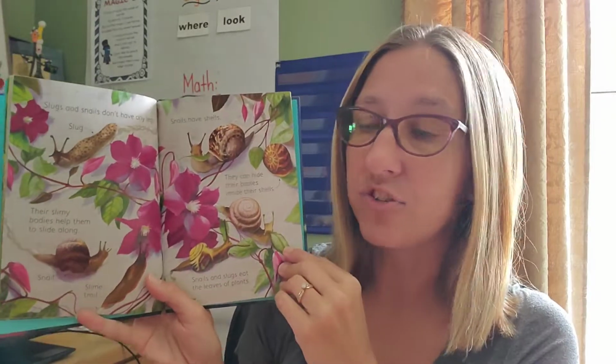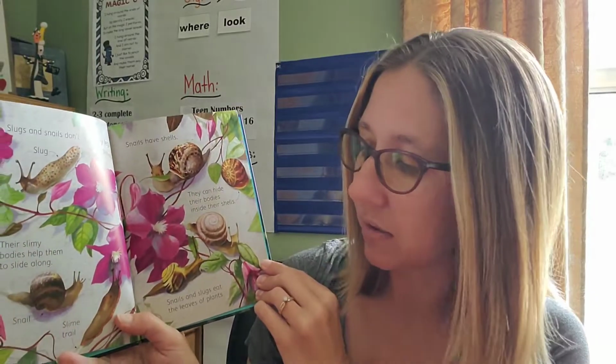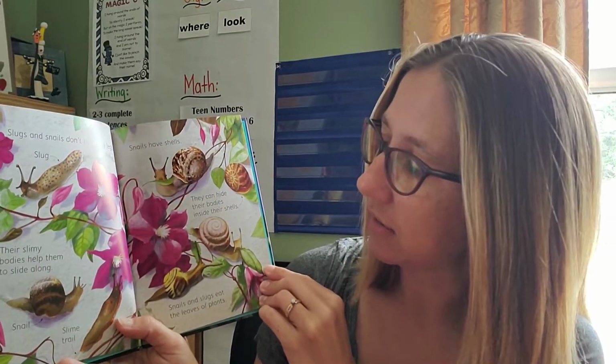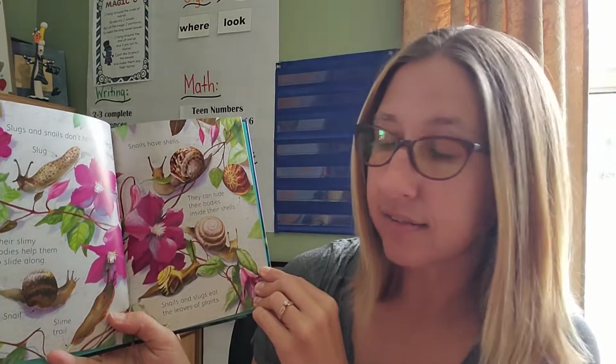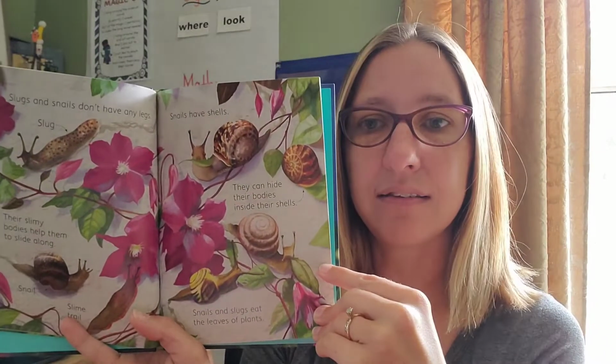Slugs and snails don't have any legs. Their slimy bodies help them to slide along. Snails have shells. They can hide their bodies inside their shells. Snails and slugs eat the leaves of plants.